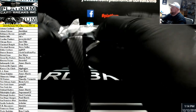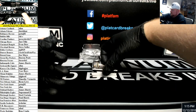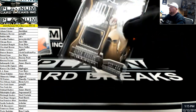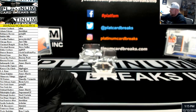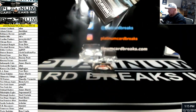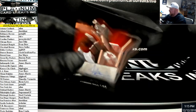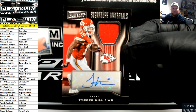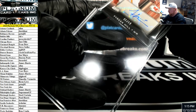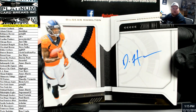Watson Shield in what? Hot Routes, Alvin Kamara to 299 for the New Orleans Saints. Triple Threats, Cousins, Cook, and Diggs, 299 for the Vikes. Signature Materials, Tyreek Hill for the Chiefs, 299. And Deshaun Hamilton, number 299 for the Denver Broncos patch auto book.